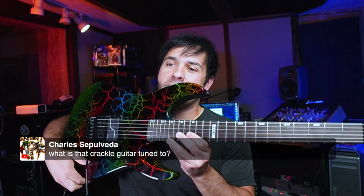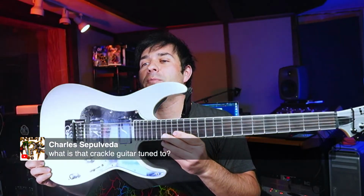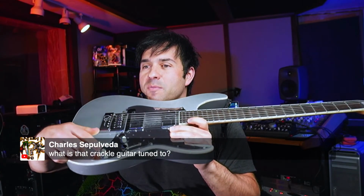If I pull it, push it down, sorry, it's going to put it into passive mode. For many of you that know that I have a signature ESP, this is my signature ESP. This is the one I'm using live. As you can see, it's all beat up. But this is my tone knob.